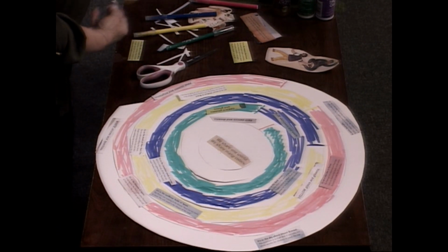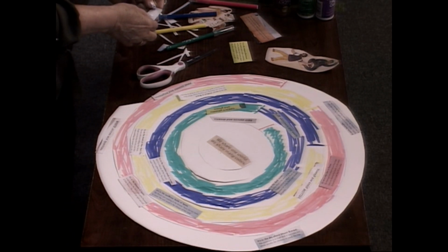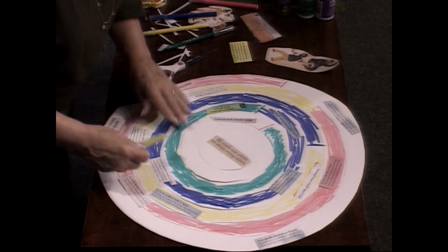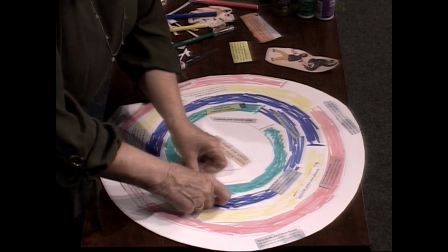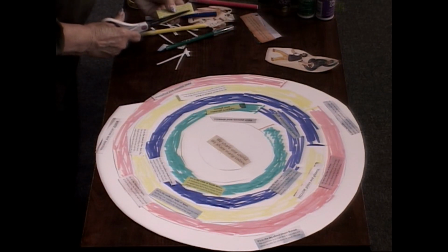What else was in Africa that we looked at just a little while ago? We saw the flamingos. They were in Kenya, which is in Africa. Okay, so here's our green. Goes here, that's South Africa. And the rainforest, which we talked about just a few minutes ago.